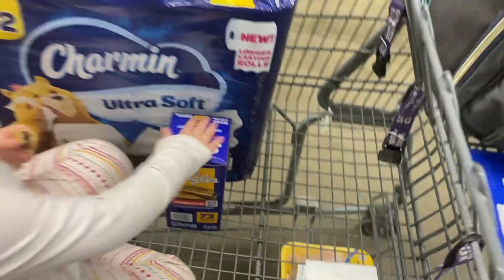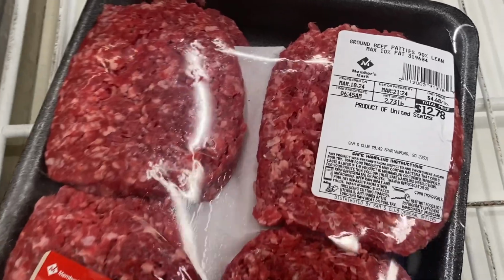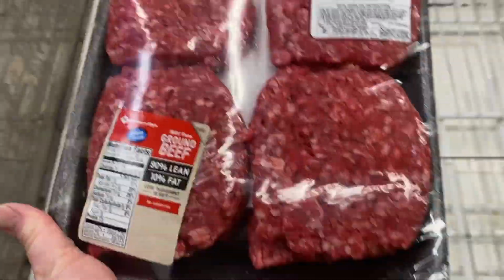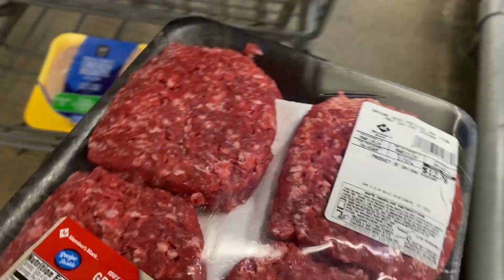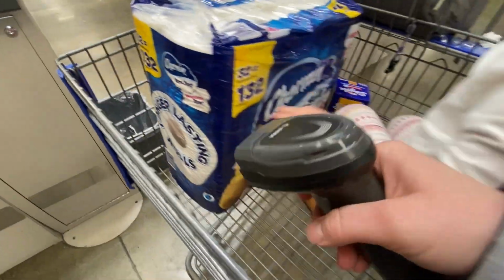I wanted to treat my husband to already pre-patted burgers, even though I think it would have been cheaper if we had not done that. So I could have saved more money doing that. However, again, sometimes that's a choice of splurging just a little bit because I had it within the budget.